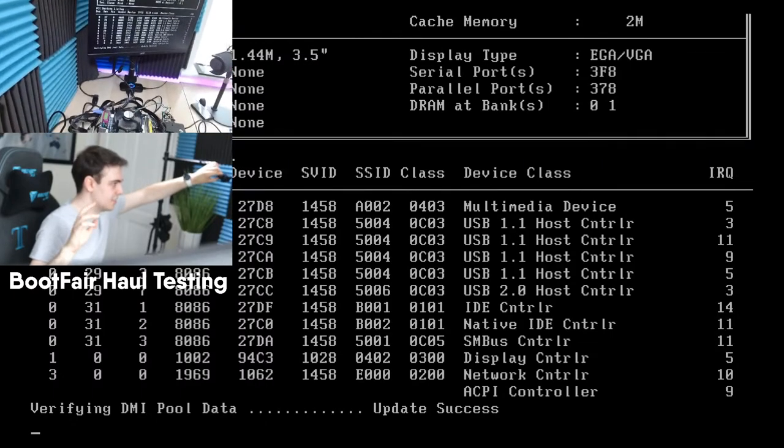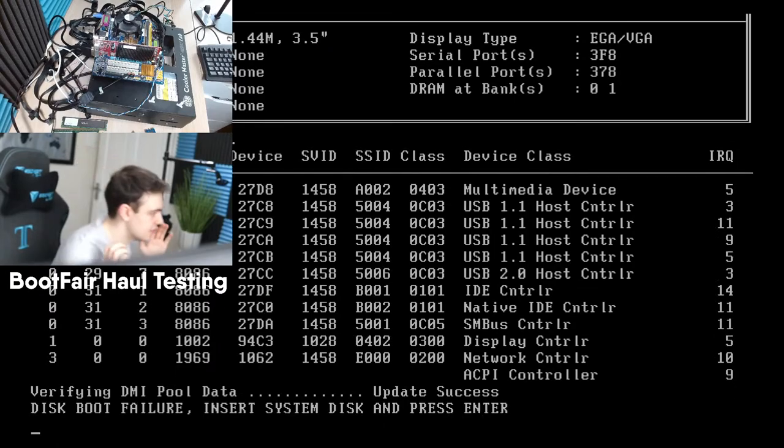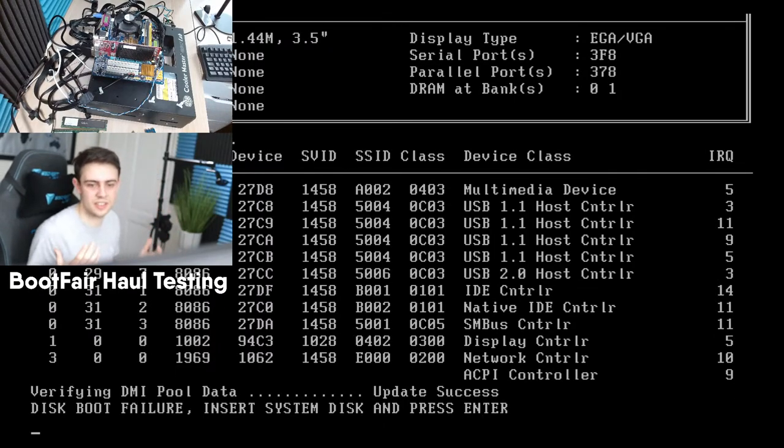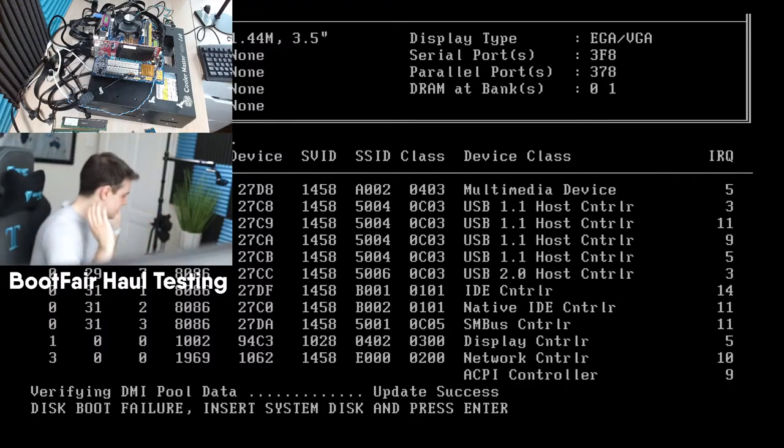Right, okay, so that's good. We've got a post, and that's essentially all we're really looking for, that the system posts. Yes, it's got a disk boot failure, but that's because we've got nothing plugged into it. We don't want to boot into Windows. We don't want to boot into Linux because we're not doing MemTest, as I've already said. So I'm happy with that. We're going to class that stick as working.